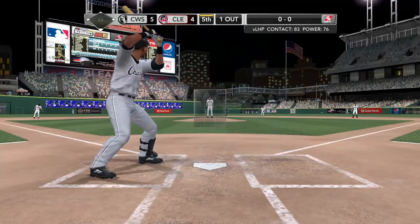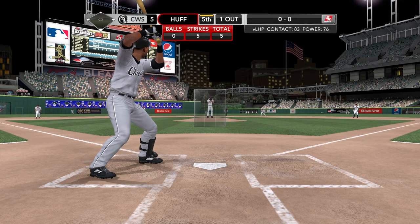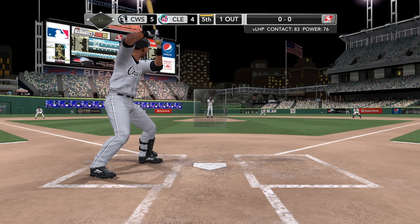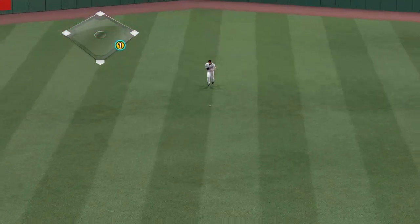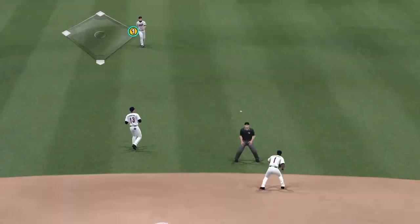And it's Alexei Ramirez now, one away. He's got to have some confidence in this one. Three hits in the game last night. Must be seeing the ball well. Headed for the middle. Whoa, get out of the way of that one. Straight back up the middle.